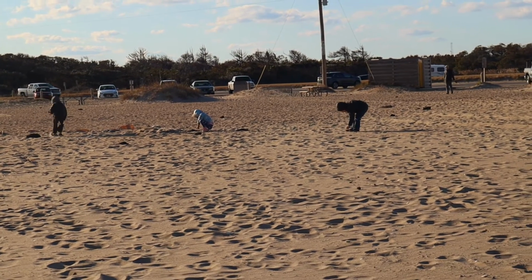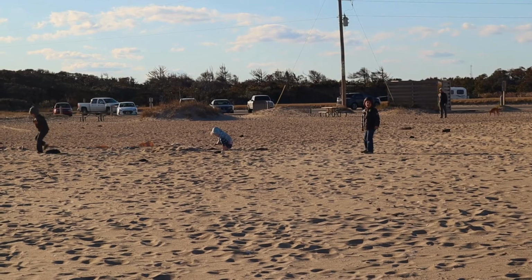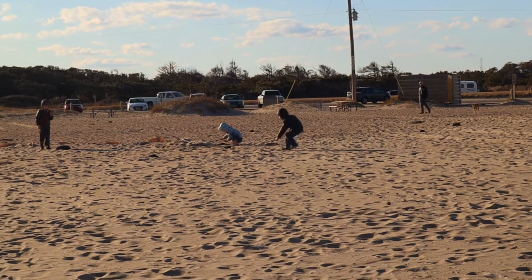You gotta drag the kids out of the camper to come down here. And then you can't even get them to the water because they're playing with old pieces of asphalt from the parking lot.